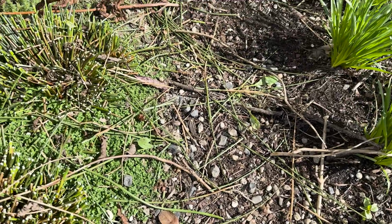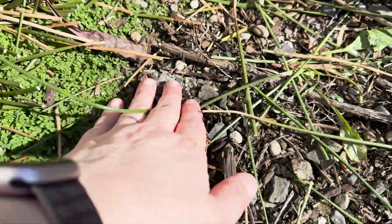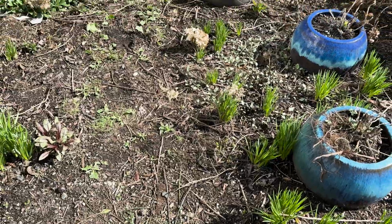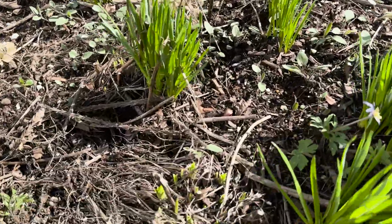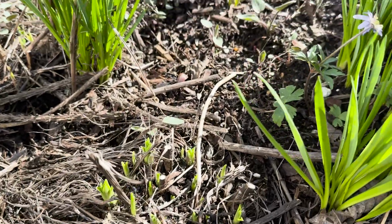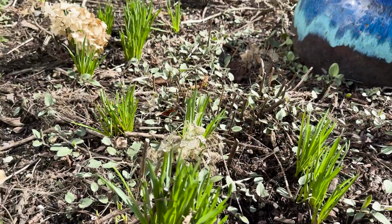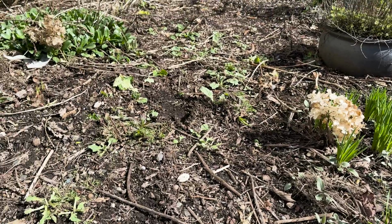And my stepping stones have gotten buried. So that'll be a project to uncover those. There is some liatris along this border starting to come up. Oh, there's a little random anemone. And look at all the Rudbeckia Goldstrum seedlings, and then it seeded itself in the path too.